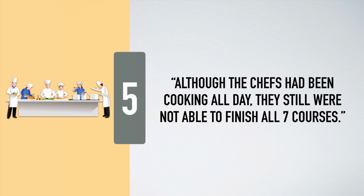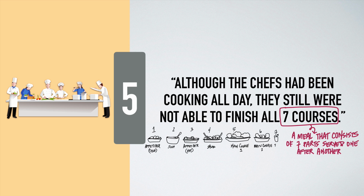And this example, although the chefs had been cooking all day, they still were not able to finish all 7 courses. Now, 7 courses. This refers to a meal that consists of 7 parts served one after another. So for example, number 1 could be an appetizer, like a cold appetizer. Then number 2, a soup. Number 3, a hot appetizer. Number 4, salad. Number 5, a main course. Number 6, another main course. And number 7, dessert. Now I know that sounds like a lot of food for you, but this is also what some people eat. This is called a 7-course meal.